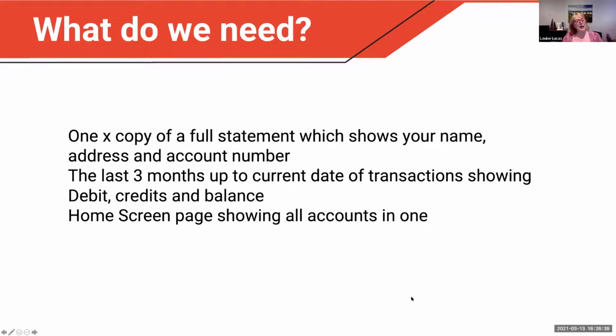So what do we need? We need 1 copy, a full statement which shows your name, address and account number, and the last 3 months of transactions to show what's happening. Debits, credits and balance, and I'll show you how to do a home screen page.